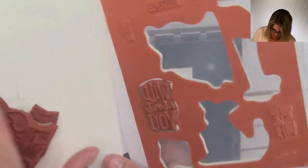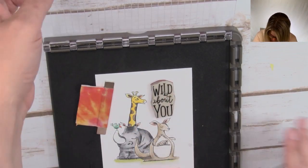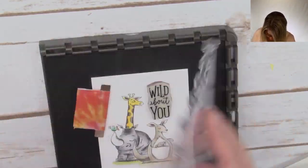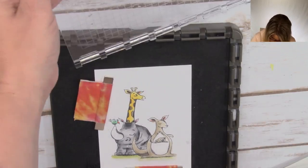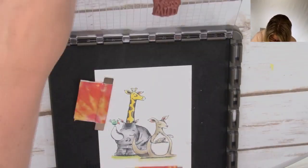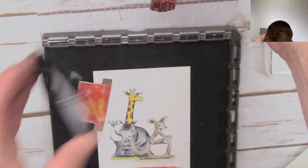All right, so I'm going to take the words from the set that were wild about you. We're going to line it up where we want it, which is right there. Okay. There we go. Just pick up that stamp. Oops. Hey, come back to me, baby. Come back to me. And have that in there tight. All right. And Memento ink, a little black there, because we were using Memento anyways.